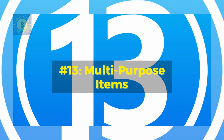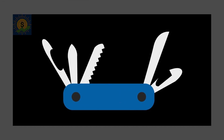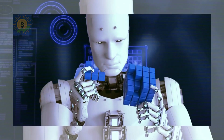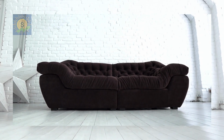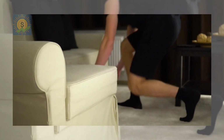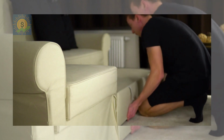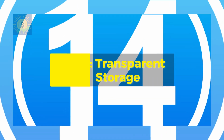Number 13. Multipurpose items. Multipurpose items can be the unsung heroes in your quest for a clutter-free home. These ingenious inventions are all about versatility. Think about a sofa bed. By day, it's a comfy couch, and by night, it transforms into a cozy bed. This magic lies in their ability to serve more than one function, which means fewer items in your home. To start, look for furniture that doubles up in functionality, like ottomans with storage or a dining table that can be a work desk.